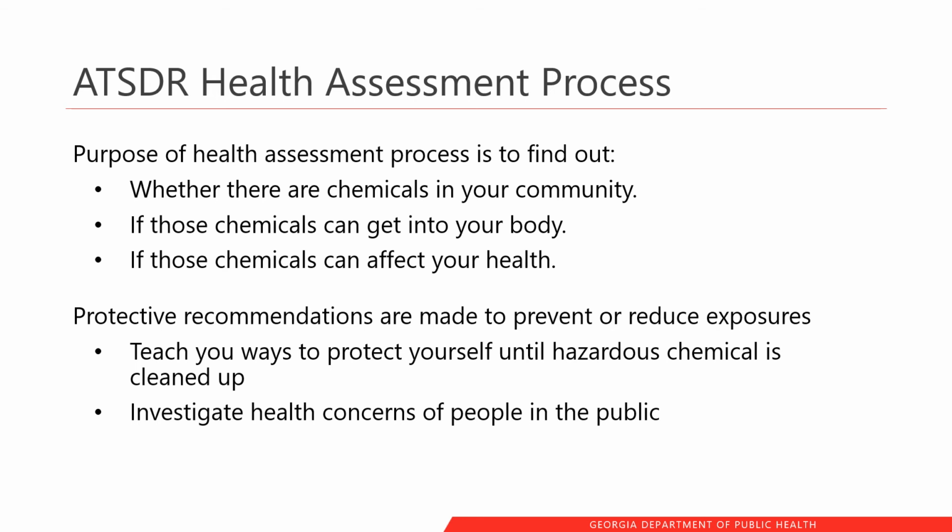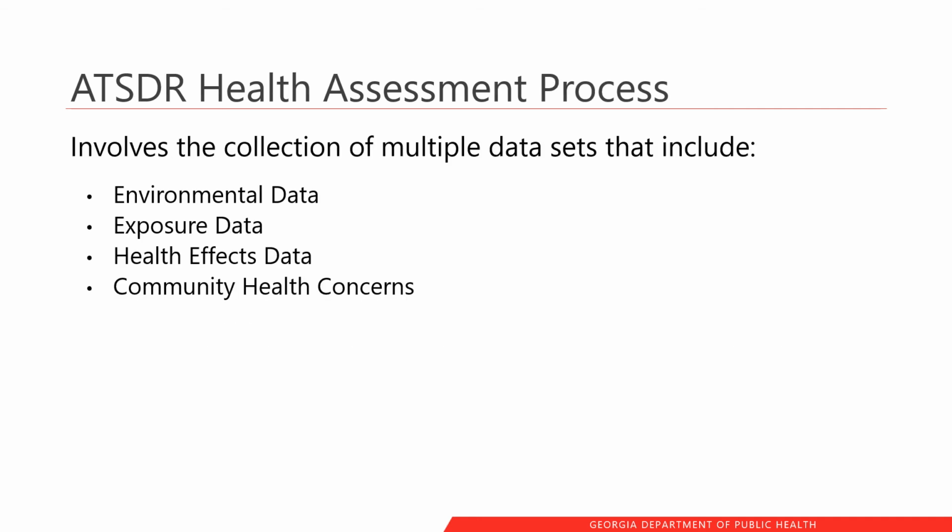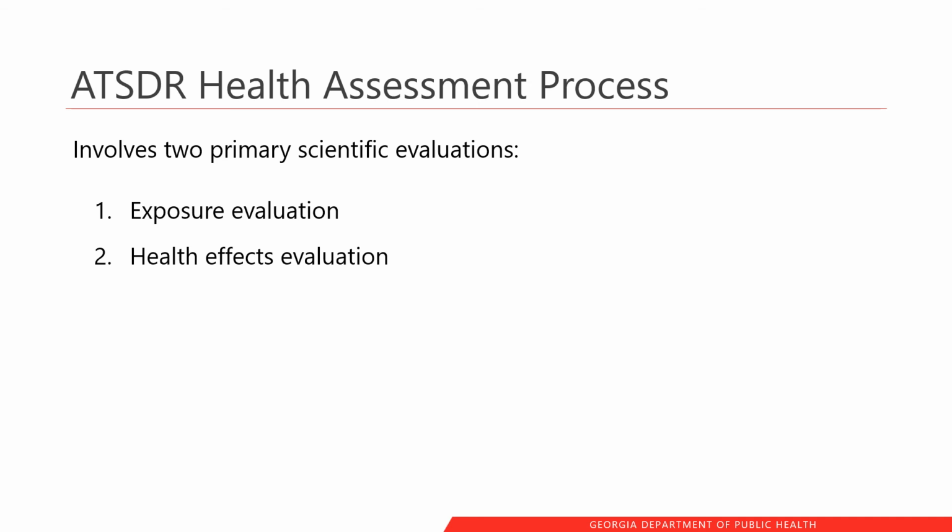The health assessment process also serves as a mechanism to investigate health concerns of people in the community. The health assessment process begins with collecting multiple data sets that include environmental data, exposure data, health effects data, and community health concerns. The process involves two primary scientific evaluations, the exposure evaluation and the health effects evaluation. The exposure evaluation is the hallmark of the public health assessment process. We review environmental data to see how much contamination is at a site, where it is, and how many people come into contact with it.